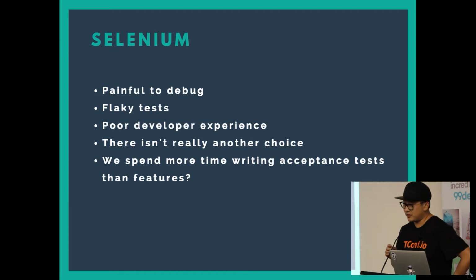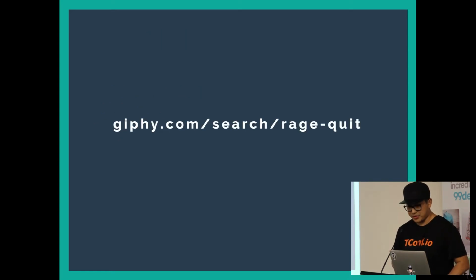But unfortunately, there isn't really another choice. In the last few years, we've got a few other frameworks to look at, but they're all basically built on top of Selenium as different variations. So we end up using Selenium. We end up spending more time writing acceptance tests than writing the feature. So the feature may take 2 hours to finish, but the test takes 3 days. So that leads to this rage quit.